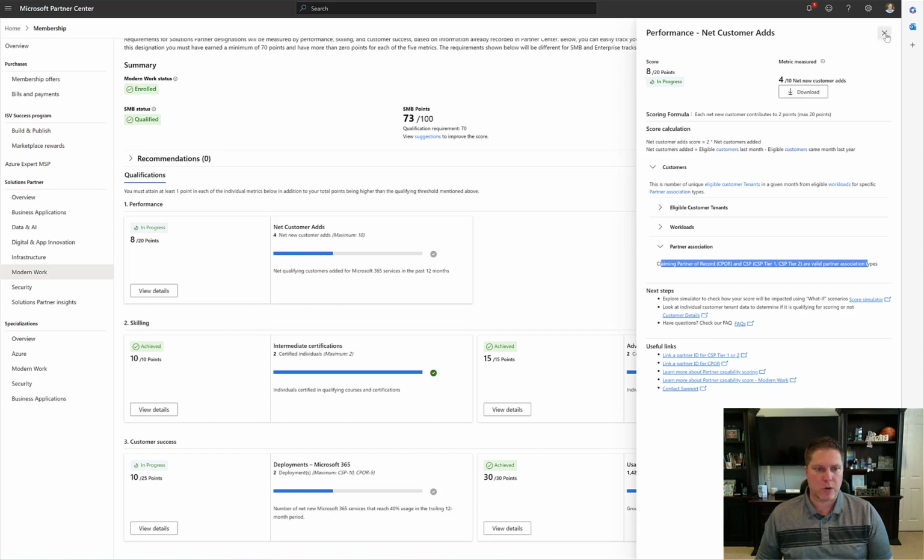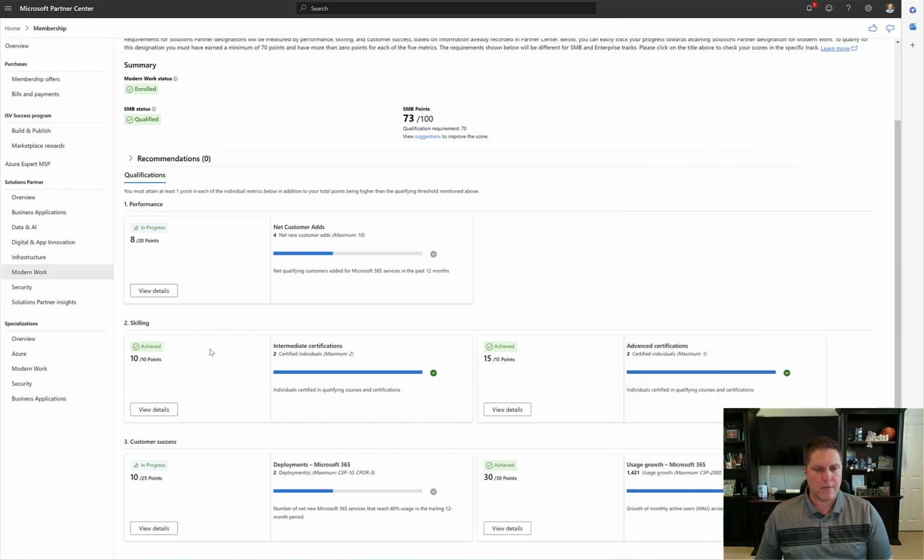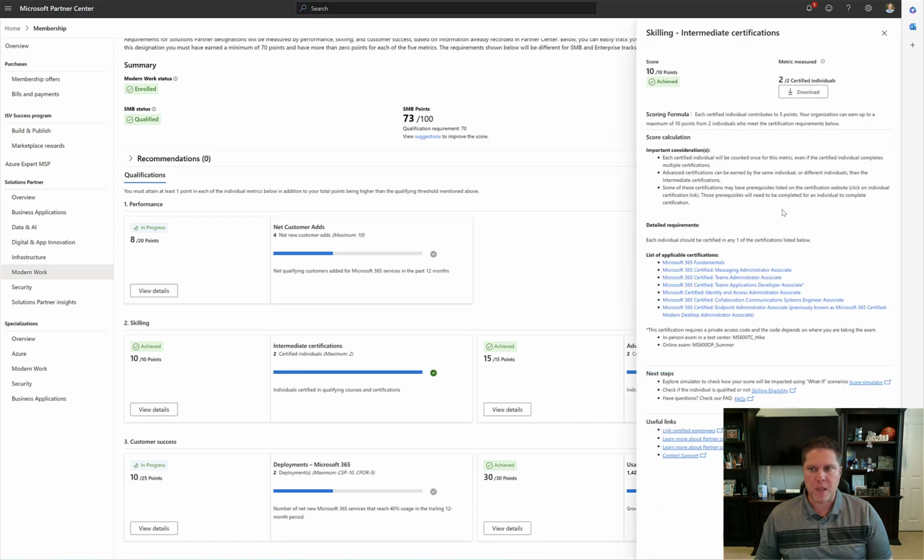Okay, but then it gets into the tricky part, and that's when it comes to skilling. And I sometimes hear partners say, "Well, they're making us get a bunch of people certified." Well, let's look at this. When you look at the intermediate certifications, I'm going to open this up, and you'll see here that for each person, you receive 5 points with a maximum of 10. So you can have 2 people who have certifications.